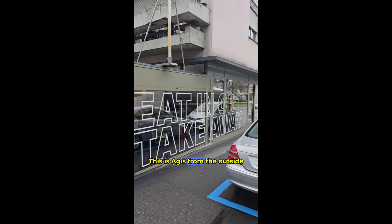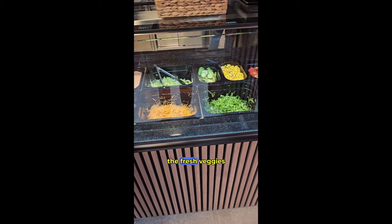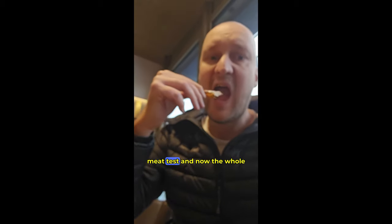This is Agis from the outside with the nice branding. This is it inside. The fresh veggies. The meat skewer. Here is the whole kebab. Meat test. And now the whole thing.